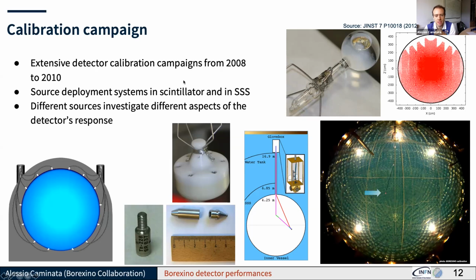To do this, we have a system with an arm where we can attach a vial with a source at the bottom, and also a light emitting source that can be pointed by the cameras. In this way, we know exactly where the source was positioned. And then with a hinge, we can map basically all the positions within the vessel.